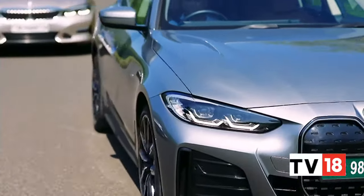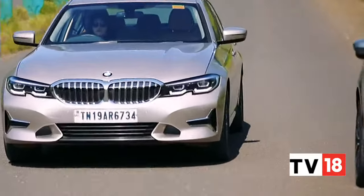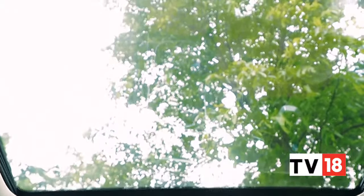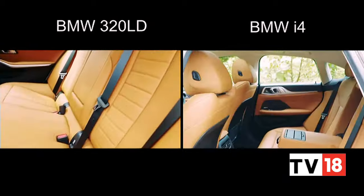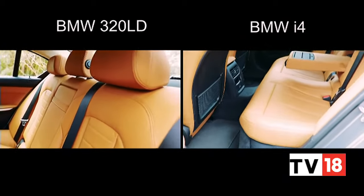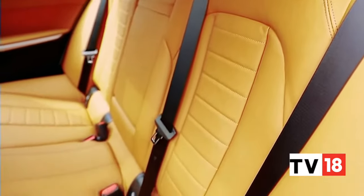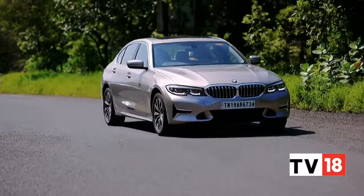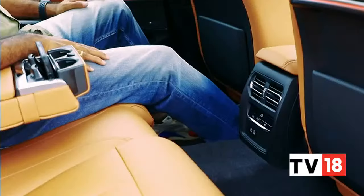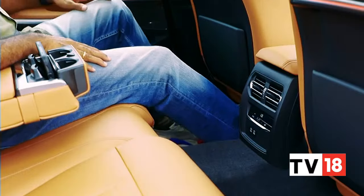There's not a whole lot to separate the i4 and 320Ld in terms of creature comforts. Both get a panoramic sunroof, 3-zone climate control, powered front seats, acoustic glass and leather upholstery. But if you are looking for rear seat comfort and are driven around a lot, the Grand Limousine is the one to pick. It's got a 105mm longer wheelbase than the i4 and has 43mm more rear legroom than a standard 3 Series.